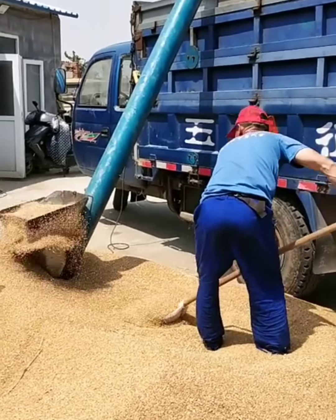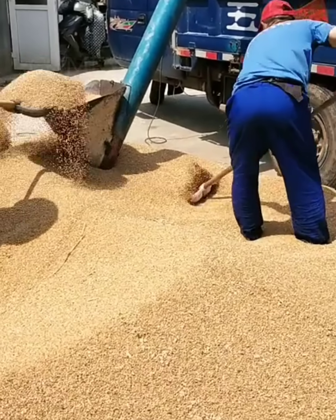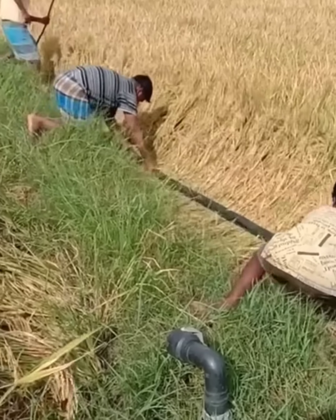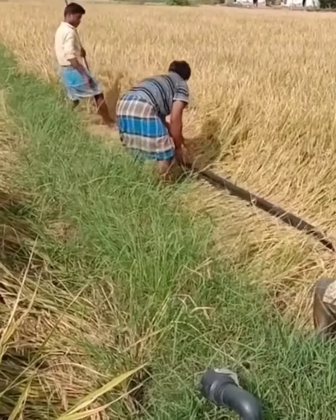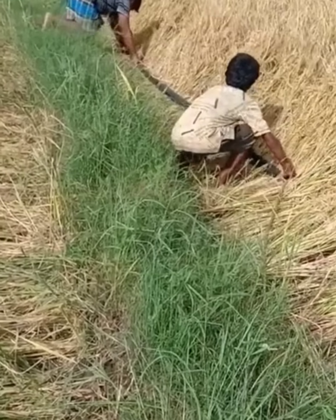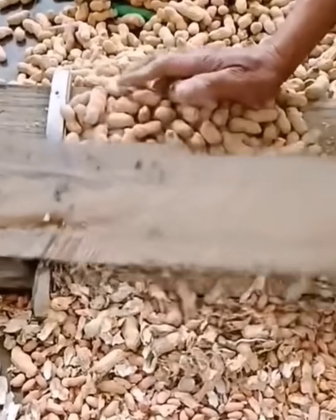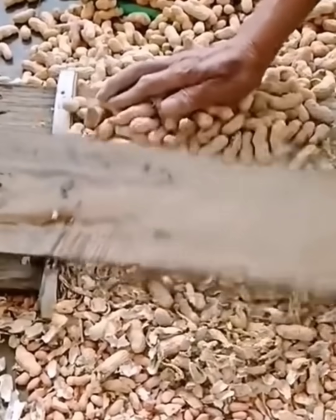Grain suction makes loading easier. This bag needs to be filled with grain and the machine sucks and loads it into the truck. The crop is being laid aside so that there is not much damage while harvesting. A small but handy tool that is useful for separating groundnut kernels by rubbing it.